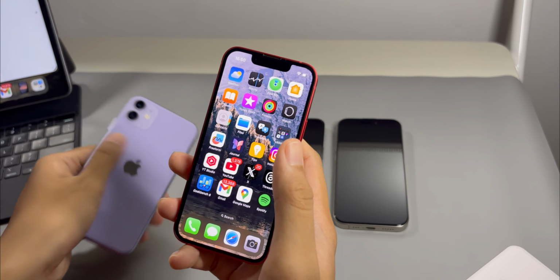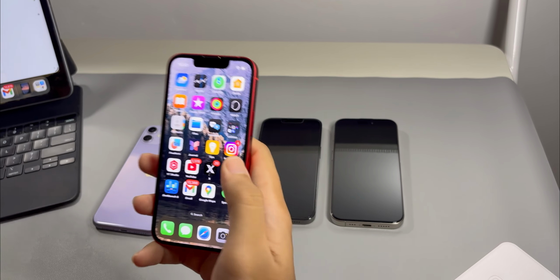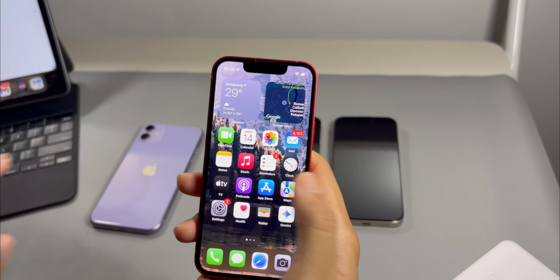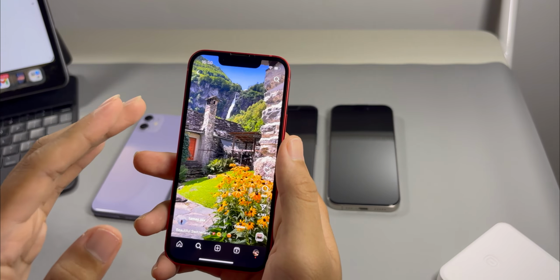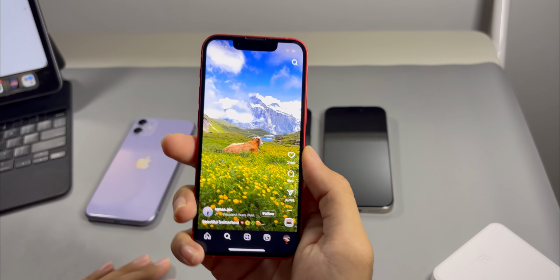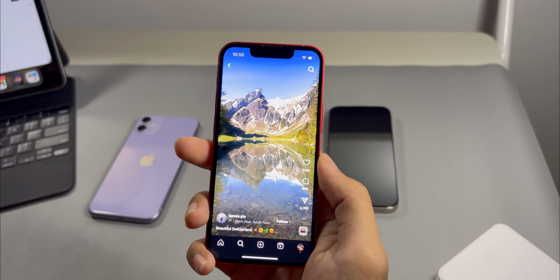Right away, you can see the difference. It has the modern flat edge design and most importantly, a beautiful 6.1-inch Super Retina XDR OLED display. It's brighter, it's sharper, and the colors are way more vibrant than the 11's LCD. It just looks and feels like a premium modern device.